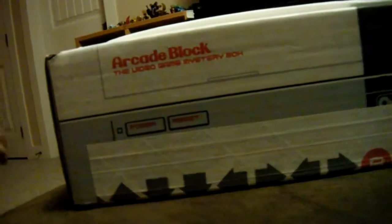So, on this side, we also get, this is how you find them. This is their arcadeblock.com. It's their website. You can also follow them on Facebook, Twitter, and Instagram. Then on the bottom, nothing much. It's really heavy this time.